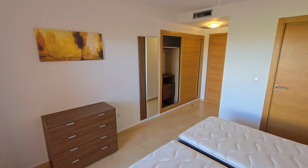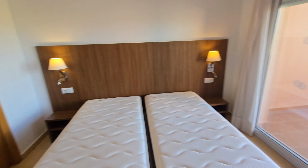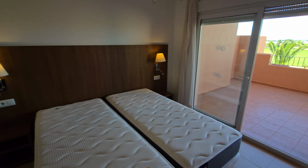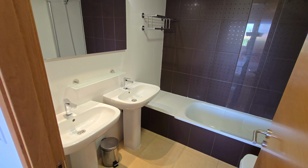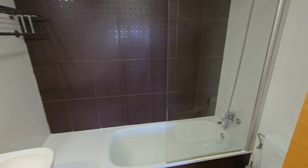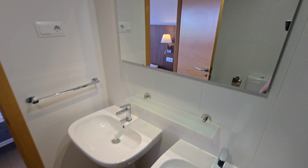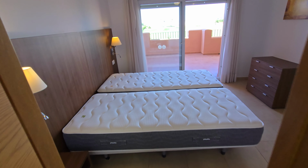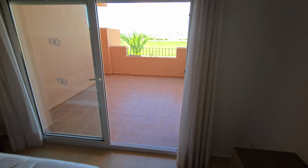Again, the fan above the bed, air conditioning above the door. This one has the nice big double doors going out to the terrace. Again, we'll be looking at the terrace shortly. And then you've got the ensuite here, as always, with the double vanity units. Mirror above, you've got the three-quarter bath with the shower, and then your toilet and your bidet, all as expected. So really good master.